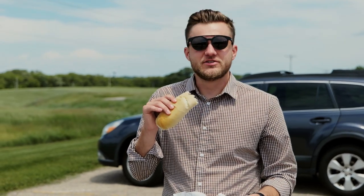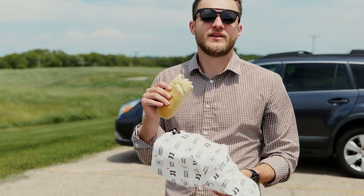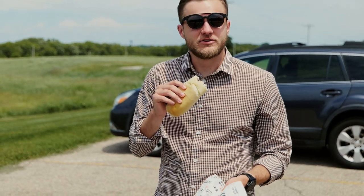Jimmy John's is a delicious treat to get you through the wedding day. Keeps well in the car, and I eat them almost every wedding.